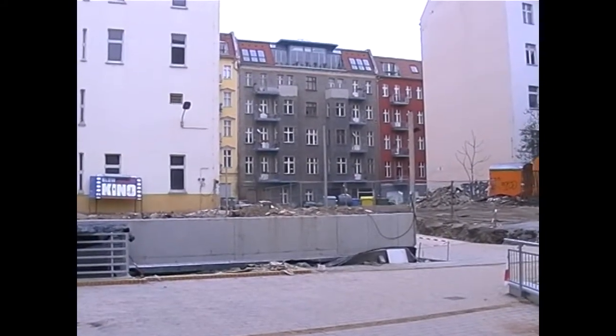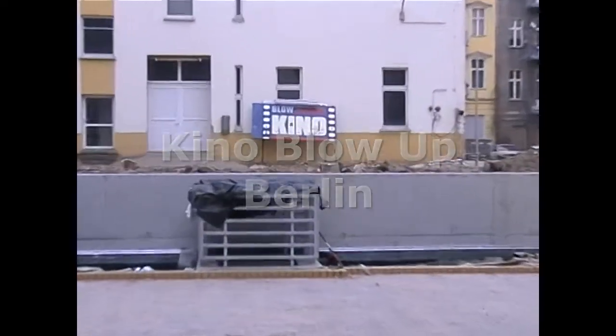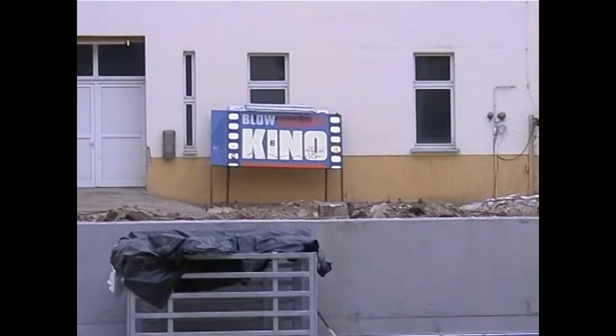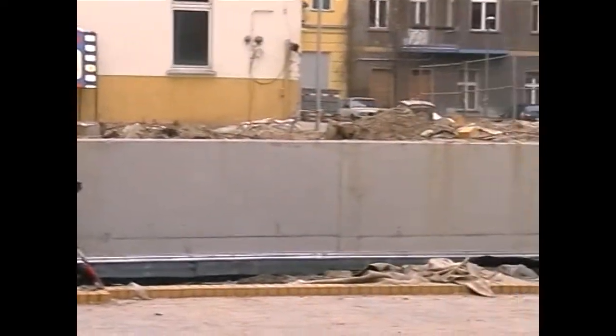Okay, yet again, we're still in GDR country, and we've come to the street, and we see a sign there, Kino Blow Up, or Blow Up Kino. So we think to ourselves, where on earth is this cinema? Because you can't get there, because it's building ground.